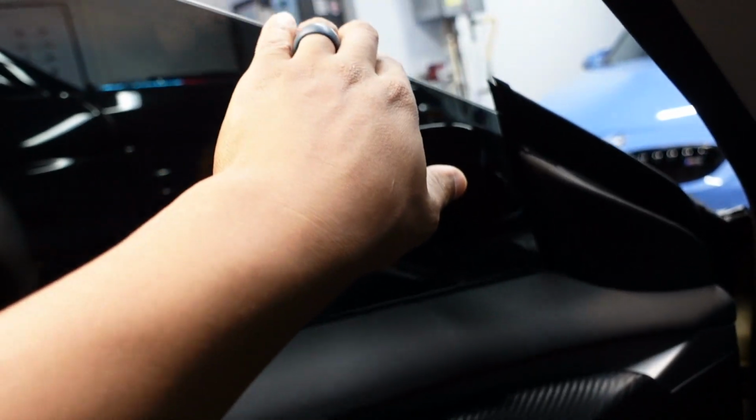This button drops the window down, to clear the door frame. This is not unique to Tesla. This is unique to any frameless style windows, any car. I think I first saw this years ago on a Mercedes. Any car that doesn't have a frame on the window needs to be able to drop it in order to clear the seal, okay?